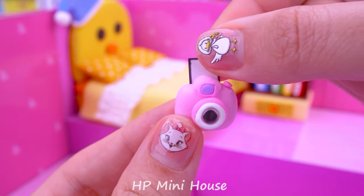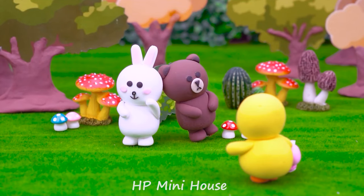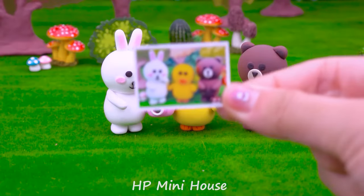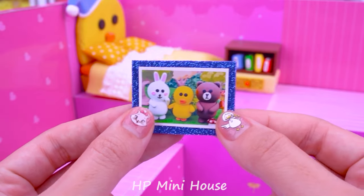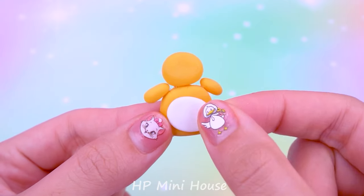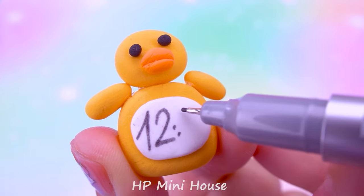Oh, a camera! Let's take a commemorative photo together. Yeah! That's right, it looks great! 1, 2, 3, smile! Wow, look at our 3 little friends! Frame it and hang it on the wall. What time is it now?